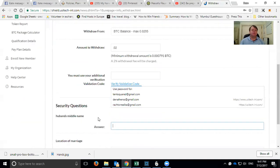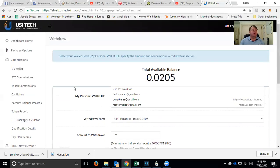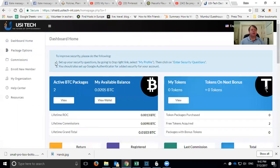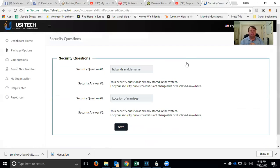So what happens if you don't have these questions set up? We need to make sure we have that set up. If we go to the dashboard home, you can see right at the top of the page, please enter your security questions. Be very careful when you enter security questions because you get one shot at it. I can't change my questions anymore. You can load your questions in, load your answers in, and they get encrypted once you save it. That's it, and you are locked. So make sure you remember what the questions are. You write your own questions, and obviously you'll know what the answers are. Save that, and away you go.